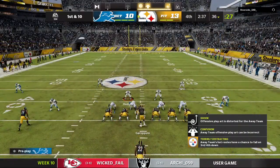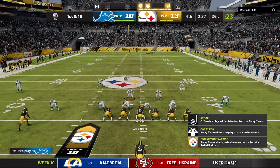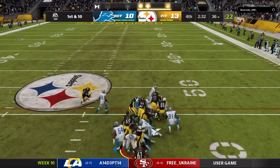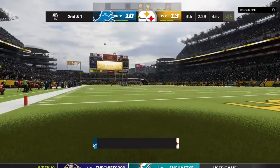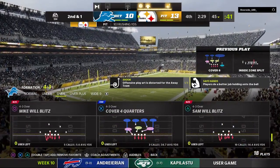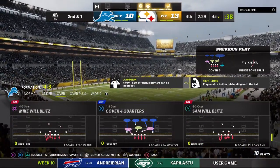So from the 36 now, 1st and 10. They'll try and run some clock here as they keep it on the ground. And down he goes at the 45 after a pickup of 9. And now defensively they're going to burn their first timeout. Remember, they get an extra time built in coming up here shortly at the 2-minute warning.